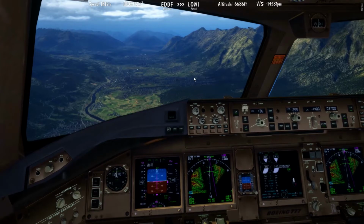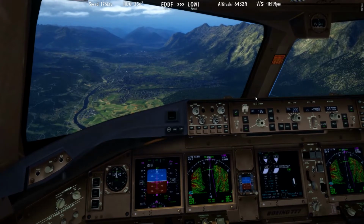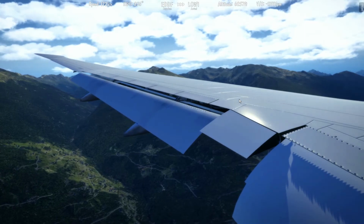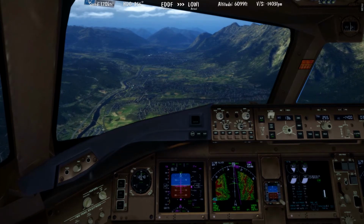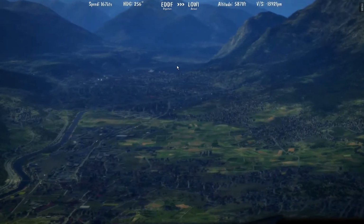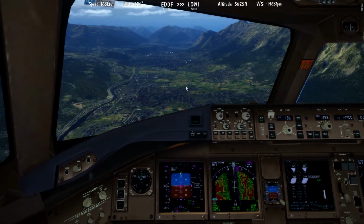Flaps 20. Flaps 25. And there goes that explain again. Oh, welcome back, explain. And we'll do flaps 30. What a steep descent into the valley. Innsbruck should be over there. That's the runway. And the airport there should be buildings. Yeah, that's not really rendered in high quality now. Will be once I am on the ground.